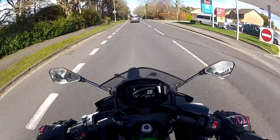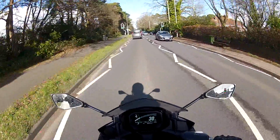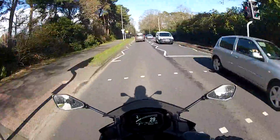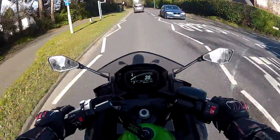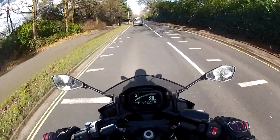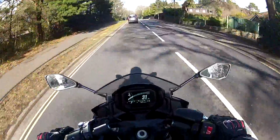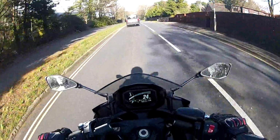So the nice thing with these sort of bikes is they're really affordable. You could probably get them on a PCP for something like £100 a month, I'm guessing, if you go on the Kawasaki website. So it's not an expensive bike in that sense, in a world of bikes that cost way over £16,000 these days.